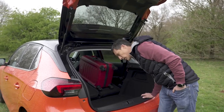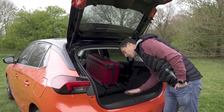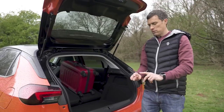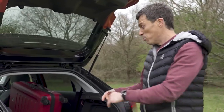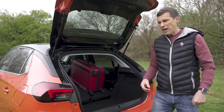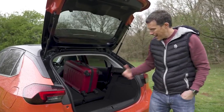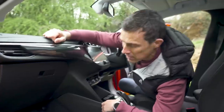And you know what? There's really nothing going on in this bit. There are a couple of tie down hooks, but that's about it. No 12-volt socket or anything. You sort of get the feeling Vauxhall have just made this car going, right, what does the car need? It's got wheels, check. It's got some engine or electric motor, check. It's got some seats, check. It's got a boot where you can put things, check. And they haven't really gone the extra mile. They haven't tried to do anything special. It's just adequate. And that brings me on to 5 annoying things about this car.